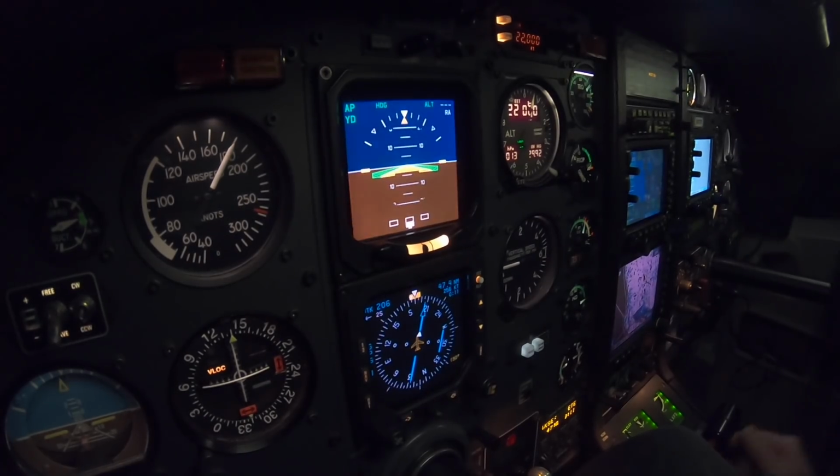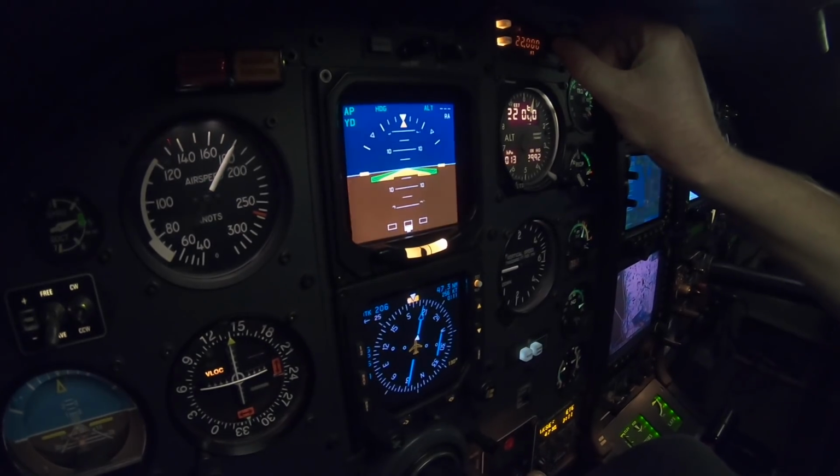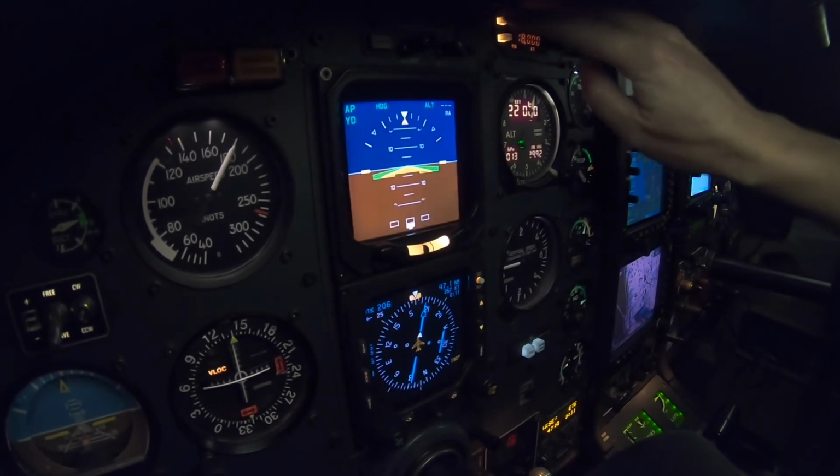November 851 Tango Bravo, descend and maintain flight level 180. Maintain flight level 180, 851 Tango Bravo.